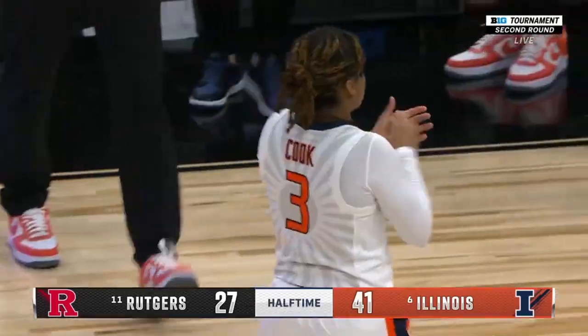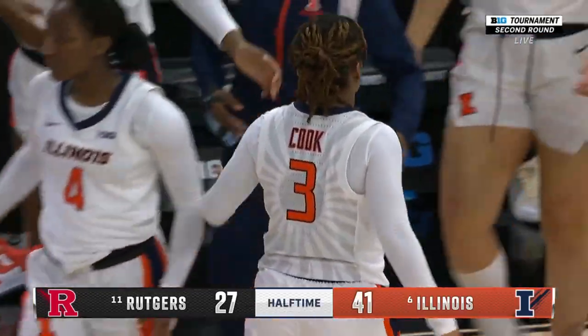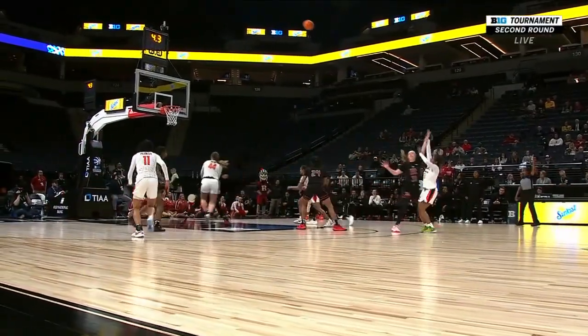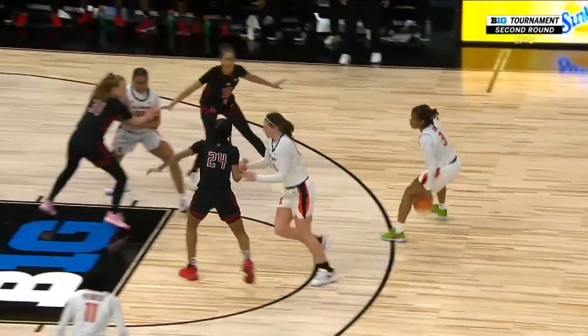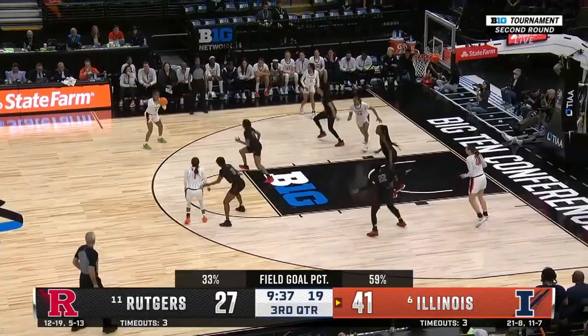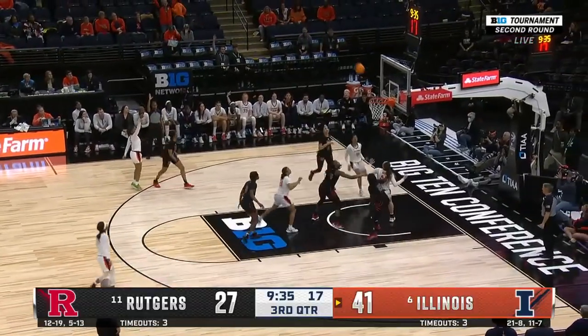And that ends an incredible first half for Makira Cook. 14 points on 6 of 9 shooting. As cool as can be. Makira Cook is playing no games here in Minneapolis. 10 toes down. Yeah, absolutely, and I agree. I said that in the first half.